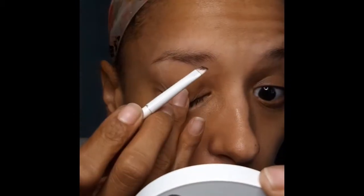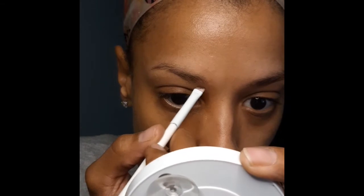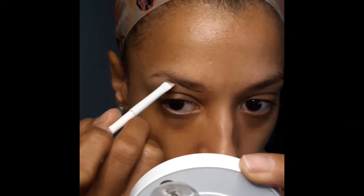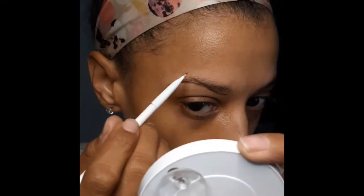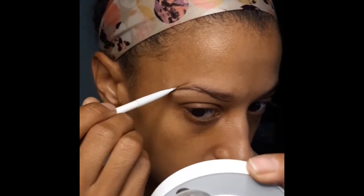I like to push on my brow hairs and kind of push them in place. I'm a control freak like that. Now I'm going to relax my face and put little to no pressure because it's a pomade. As you can see, I drew a line right there, and now I'm just going to do the outline like that. I always get so nervous with these because it's little to no pressure and you have a bold line already.